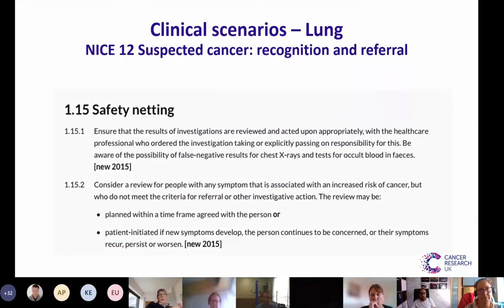The NICE guidance is very clear about this: if we order a test, our job is to look at that result and ensure it's acted upon. But it also mentions that sometimes tests can be negative, and that can be a false negative, so for chest x-rays and FOBs. And the other thing it talks about is the importance of following up people in a time frame, or appropriately, if their symptoms are not meeting the referral criteria but are still abnormal, all the things we've discussed before.